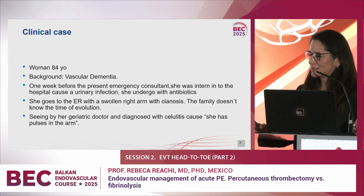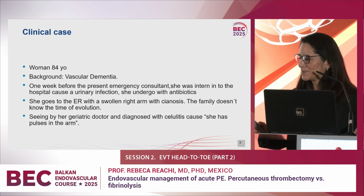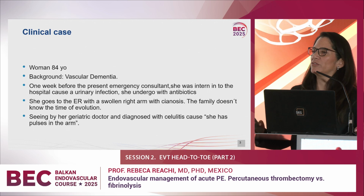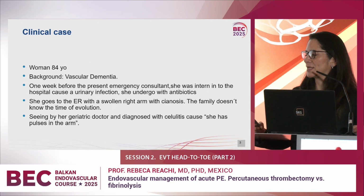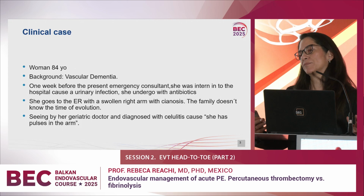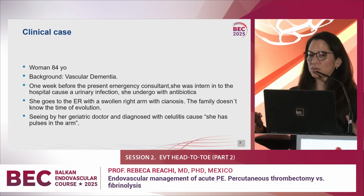One week before the present emergency consult, she was admitted to the hospital because she had a urinary infection. She was treated with antibiotics. She goes to the ER with a swollen right arm with cyanosis, and the family doesn't know the time of evolution. She has vascular dementia, but she lives alone. The family has a web camera, and they are seeing her. Because they don't live in San Luis, they travel to San Luis to see what happens.